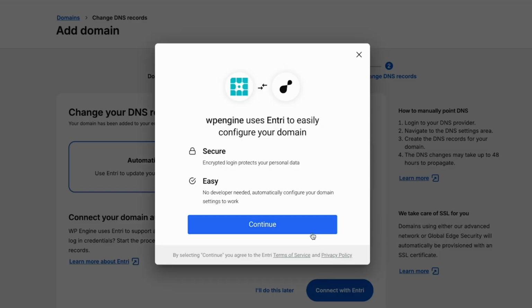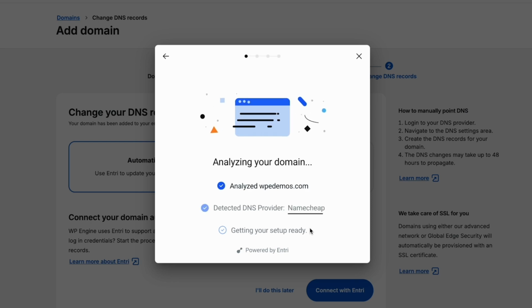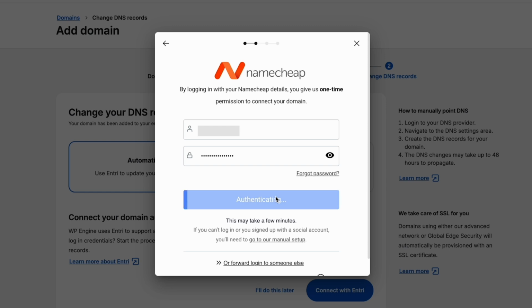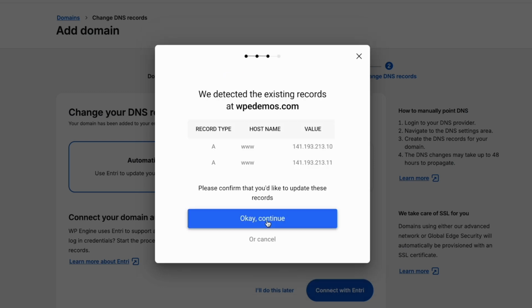If Entri detects you are using a supported DNS provider, you will see a prompt to enter your login credentials and authorize Entri Connect to point your domain on your behalf. Once Entri is authorized, it will notify you if it detects existing records at your domain. If Entri finds conflicting DNS records in your account, they may be deleted. Be sure to review everything carefully before authorizing Entri to make DNS changes.